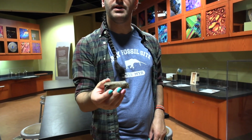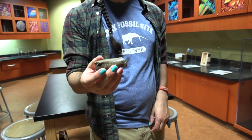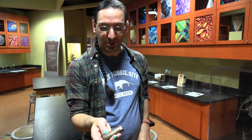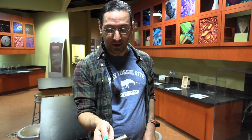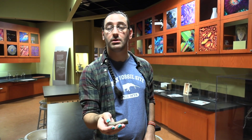And then some of our fossils, like this one, we'll actually use for educational programming, for outreach, so that visitors, kids, teachers, whoever we're talking to, get to share in that experience of being up close with and even holding something that is from a time long before Tennesseans, long before humans, long before a lot of our familiar species.